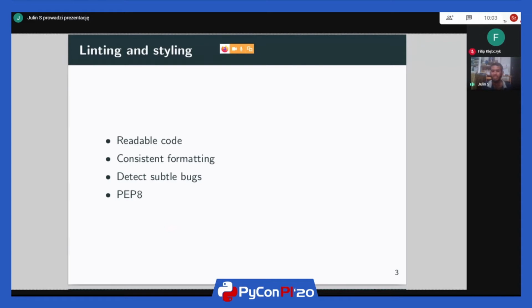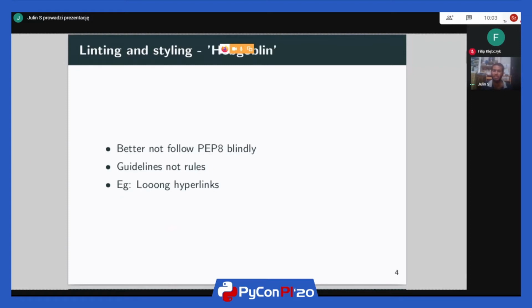And of course, the suggestions mentioned in PEP 8 are good to have in mind. But as PEP 8 itself suggests, it's probably better not to follow your coding style in a very blind manner, not to follow it literally. We should follow it within reason. We should remember that the guidelines are to help us write good code. So these are guidelines, not exactly steadfast rules which cannot be broken at all.